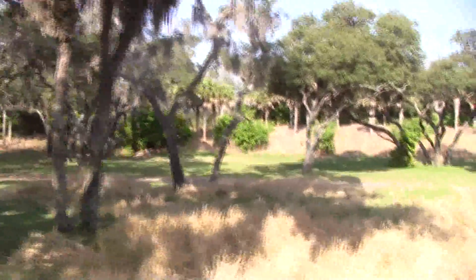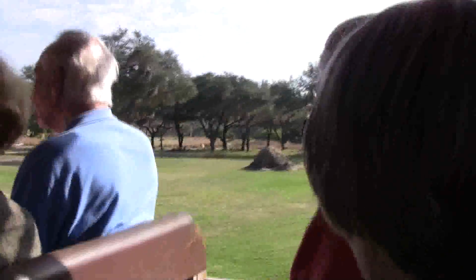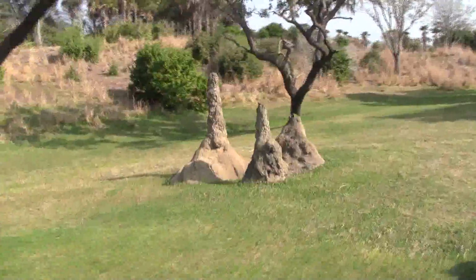The landscape that you see here is totally created by the animals that live here. The elephants will come along and push the trees down so there's more light and more grass to grow. The giraffes eat the undersides of the trees, which also lets more light and more grass grow. Animals like the zebras and the antelopes mow down the tall grasses. This allows new grass to grow, and the smaller animals will trim out the edges. This is a balanced system. There's enough food for all the animals to eat.